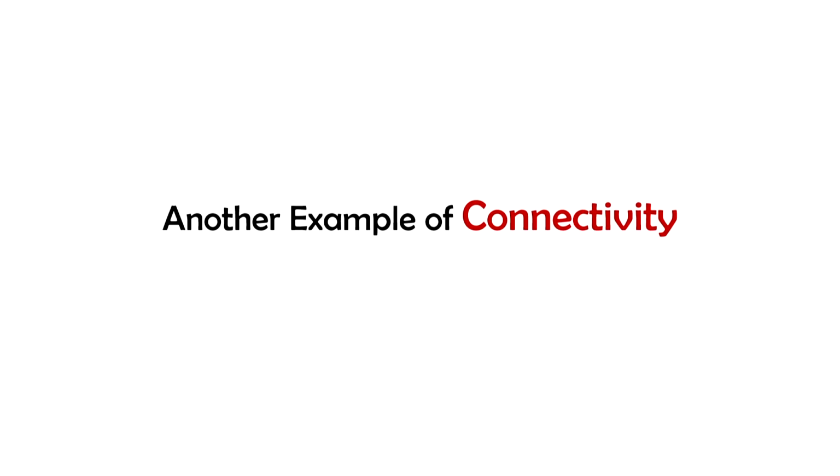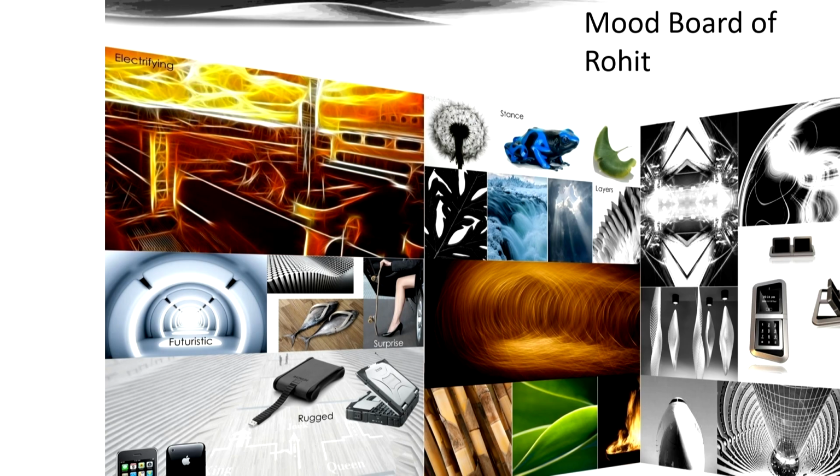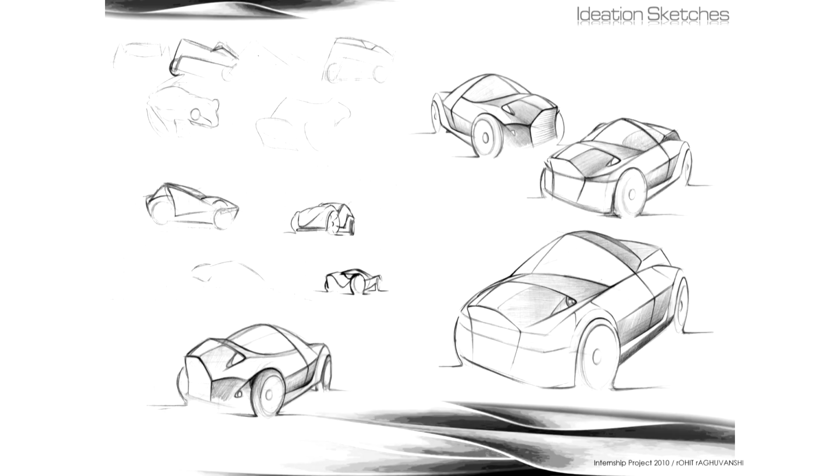Now, I will give you another example of connectivity. So, this is a mood board. Designers often use this mood board of this connectivity. If we look at the mood board of one of the former students of the design department here, Mr. Rohit Raghuvangshi, he had to do, in his internship, a design of a new automobile, taking inspiration from nature, and that is how he was creating the mood board.